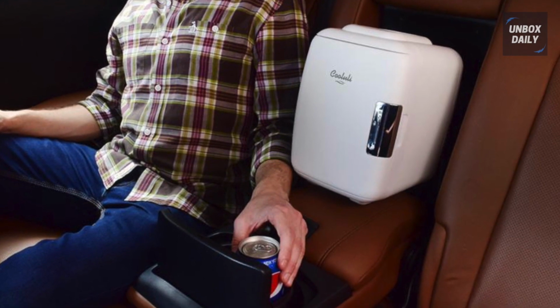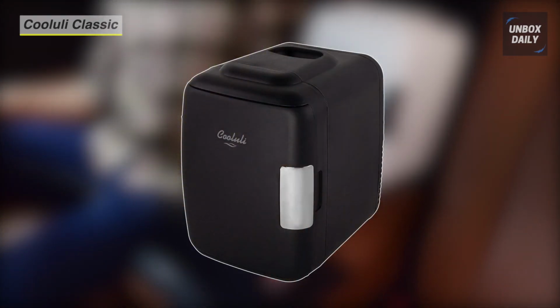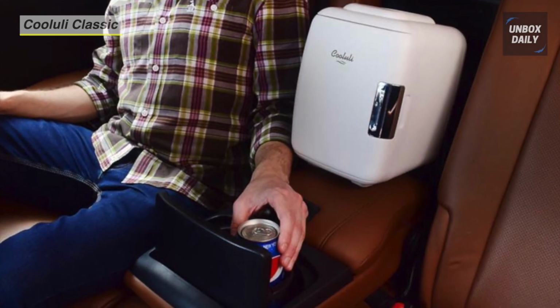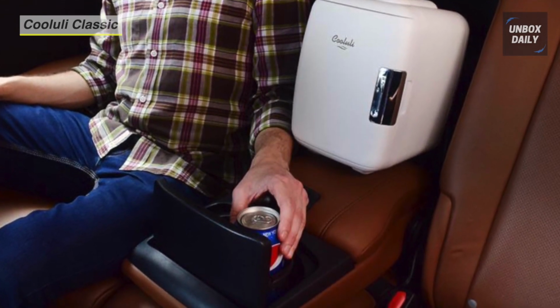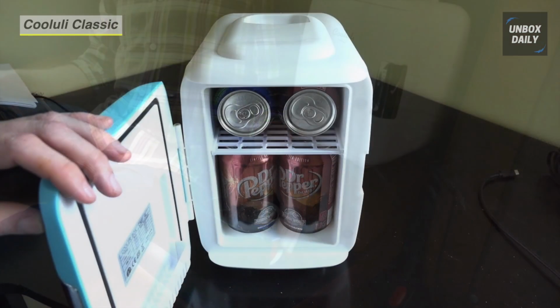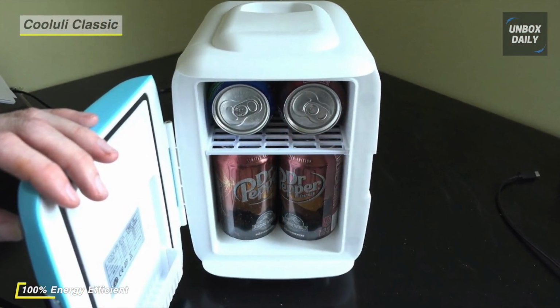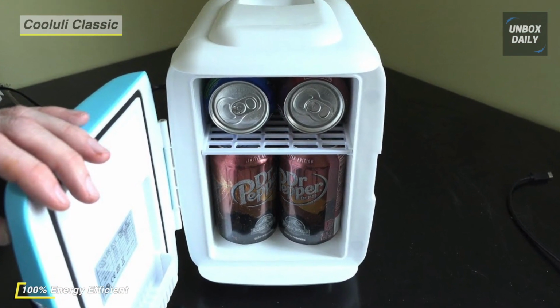Finally, at the top of the list, we have the Cooluli Classic Compact Cooler Warmer Mini Fridge. The thermoelectric system of this mini fridge allows for easy switching from beverage cooler to food warmer. It holds up to 6 12-ounce cans and has the ideal size for use at home, in the nursery, office, or dorm room.